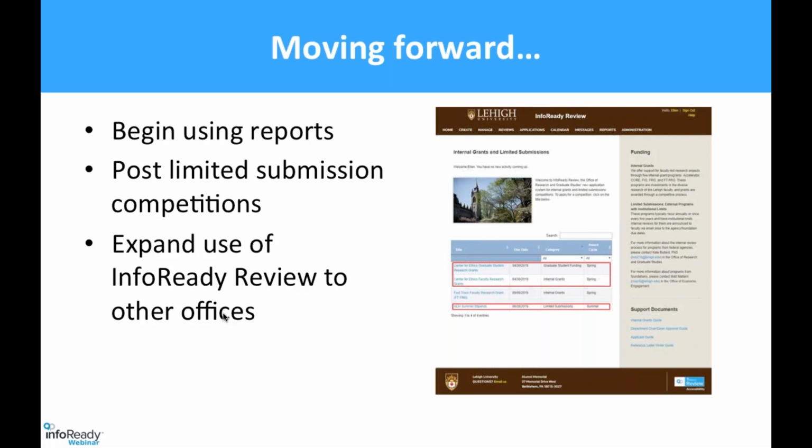We would like to start posting our limited submission competitions, which we have already. I sort of highlighted, we put the NEH summer stipend up in InfoReady. And then we also want to expand InfoReady Review to other offices. There are other offices on campus that offer funding opportunities for faculty or students, and we want to start putting the word out there and having other offices use it as well, so it could hopefully one day be sort of a central stop for faculty and students to find funding.